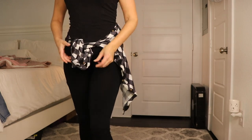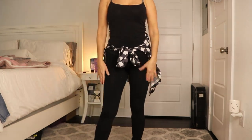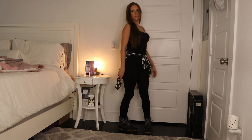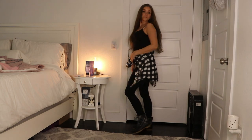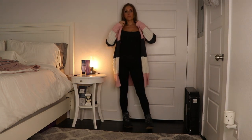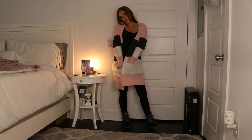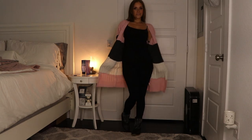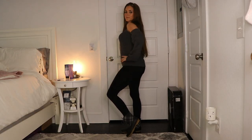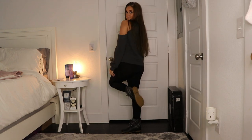Even though these shoes are made for winter, you could wear these all year long. They are even cute, especially for fall, so they would go perfect with an outfit like this. Now, instead of the plaid shirt wrapped around my waist, I'm showing you this look with a cardigan, and I'm also going to be showing it with another shirt, which is like a sweater type, just to give you an idea of how these boots could literally go with different styles.